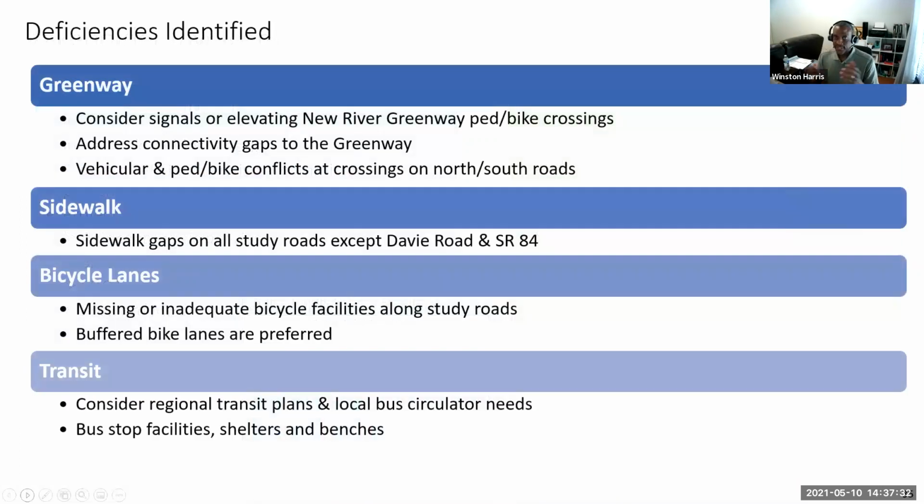Next slide. This next slide talks about some of the deficiencies more specifically. The Greenway we have up top here, since this is of concern. There was talk about trying to signalize the Greenway crossings, to make it safer for pedestrian and bike movements. Connectivity, there are some gaps in the Greenway, and we're going to talk about that. And then, just trying to connect those areas where you have missing ped and bike facilities throughout, sidewalks and bicycle lanes. And transit, a lot of bus stops. So we're looking at short-term improvements. Even though the main focus is long-term, we're also looking at some short-term improvements. Yes, you can go to the next slide.